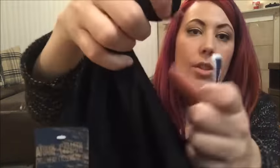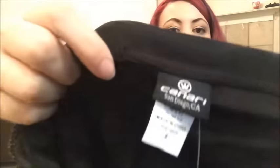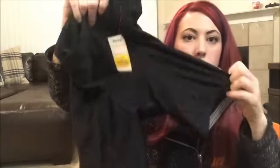Awesome. Okay, so these are just a pair of bike shorts. I paid $3 for them. That's crazy, right? And it's nice. Everything is brand new with tags. Here is the name of the brand, Canary. They're padded bike shorts, and these are selling for $25 right now on eBay. So that's what I'm putting them up for.